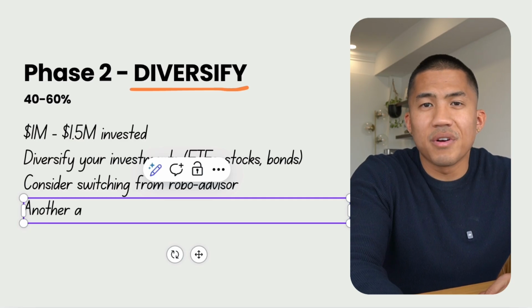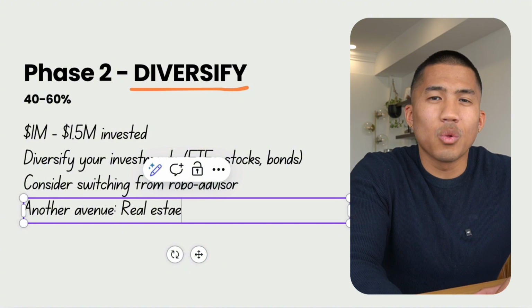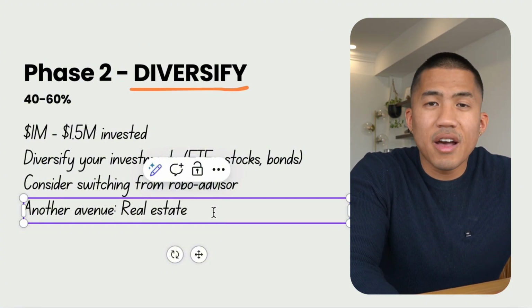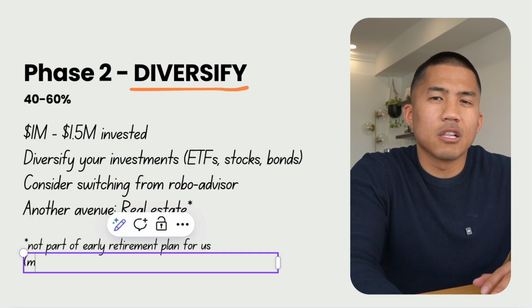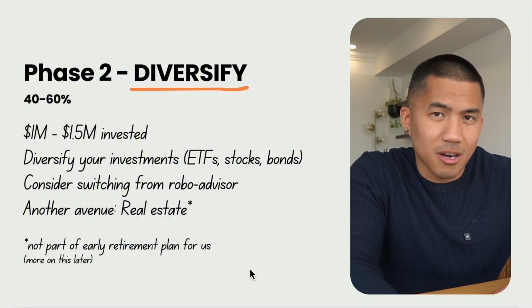Another avenue you could explore is real estate. We like to diversify in real estate because we don't want to solely depend on the stock market and we want to lower our risks a little bit. However, we choose to not count this as part of our $2.5 million investment goal. We consider real estate to be part of a longer term strategy, making it harder to use for early retirement. Diversifying does lower your risk, but don't forget, here you still want to focus a lot of your energy and time on funneling cash to your contributions so that you can hit that retirement number faster.